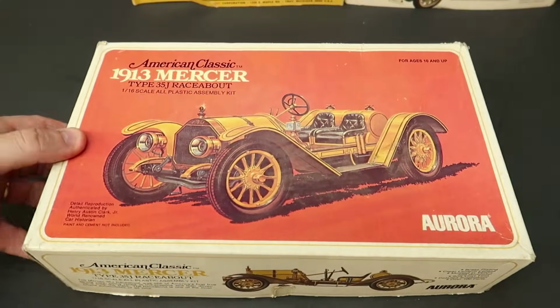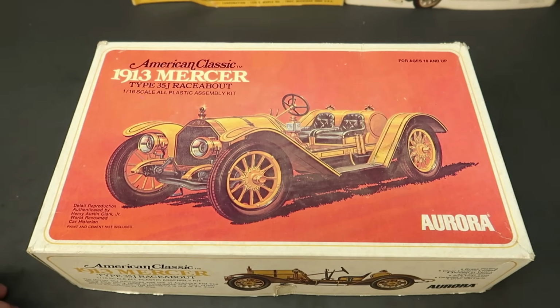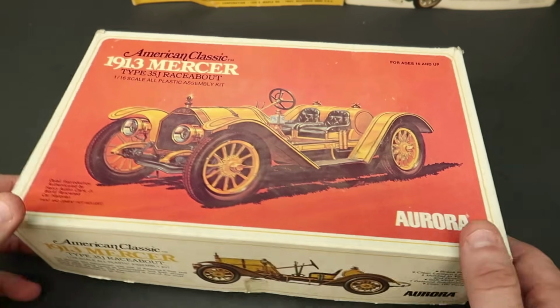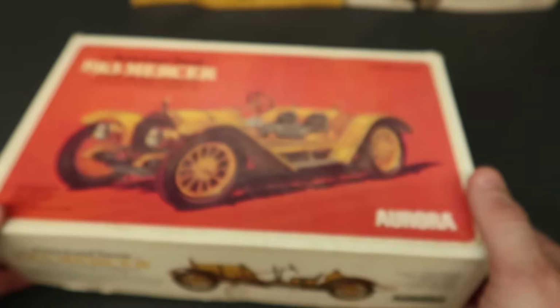I got this old Aurora. This is somewhere in the mid-70s, 1913 Mercer Raceabout. I've already got one of these, I know for sure. I may have two, but I'm not going to pass up a Mercer kit. I think I paid $30 for this.